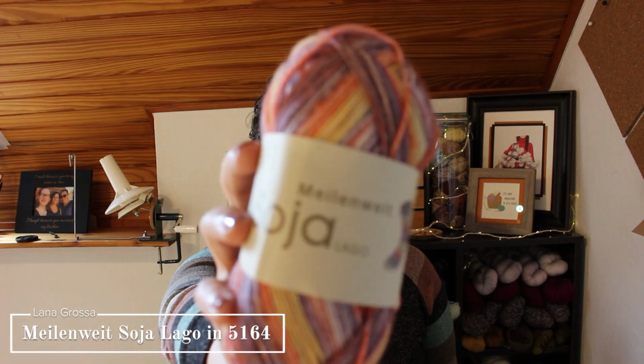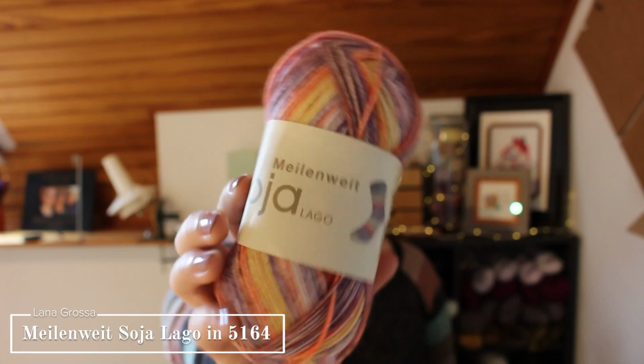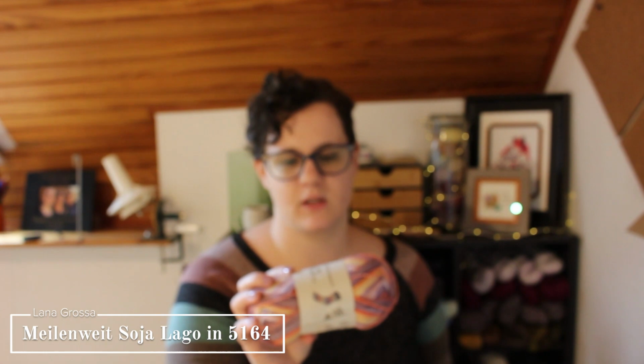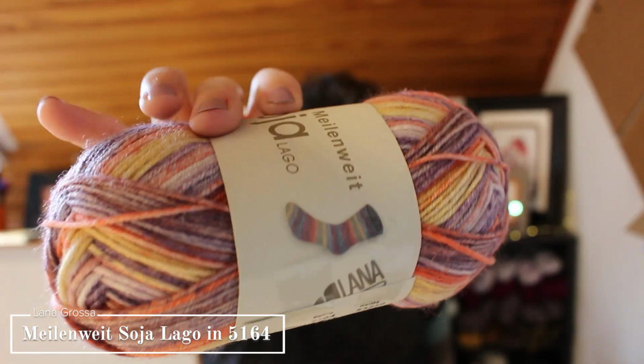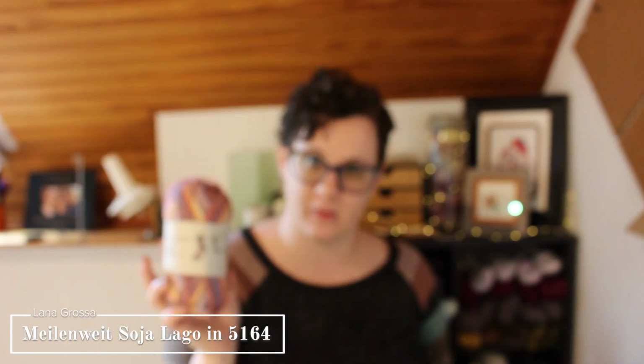I also got a skein of sock yarn, because why not? So this is Lana Grossa Millionvilt, and it's soya, which is soy. And it is a 50 gram skein, because I plan to make shorties out of this. So it's 60% virgin wool, 20% polyamide, and then 20% soy. So the lady mentioned this is good for sweat wicking on your socks, but honestly, I just kind of liked the watercolor effect of this yarn. And yeah, so it's 50 grams and 200 meters.